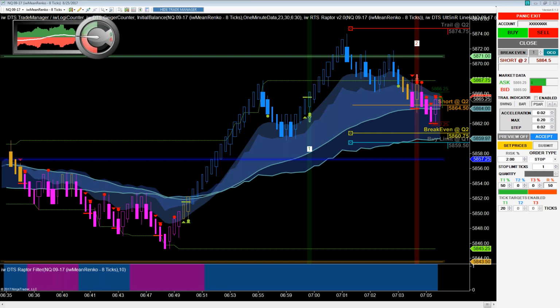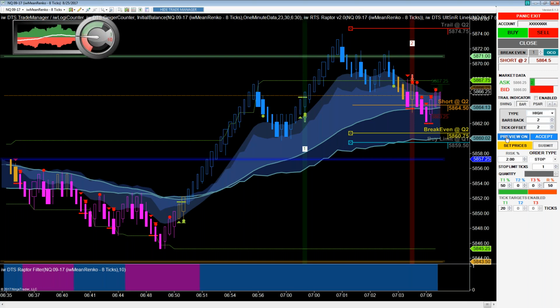Let's see if they're just going to slip a little bit lower. The next bar lower, I'm going to go with something a lot more aggressive. Maybe my bar high-low strategy. If I get another bar lower.